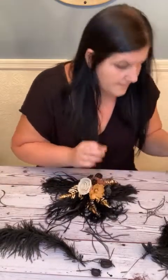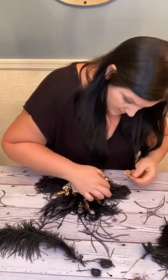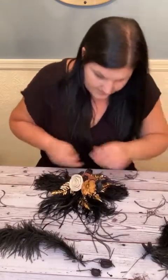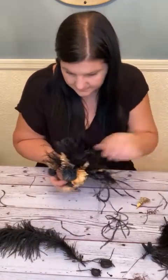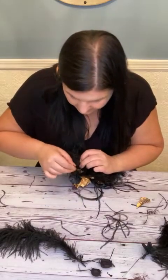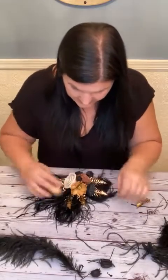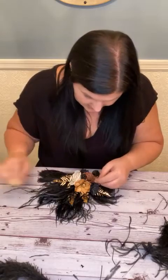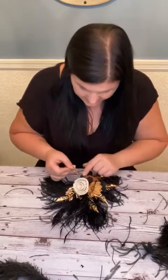Alright, I'm going to put one there. I don't really have any rhyme or reason. I just kind of keep it balanced and fun. I don't like my clips to be super symmetrical, kind of like everything else I make. I like it to be a little asymmetrical. I'm just putting this on, and I'll show you how fun it's going to look in my hair. And again, this is obviously not meant for everyday wear. This is certainly supposed to just be kind of fun.